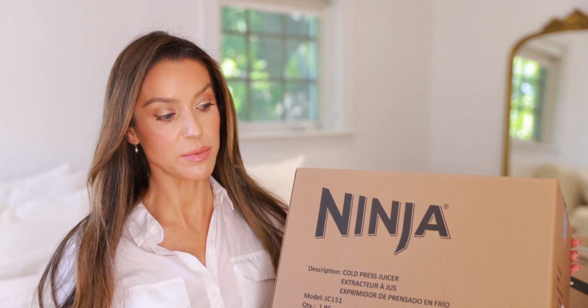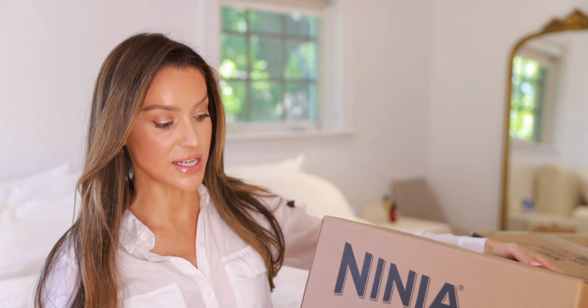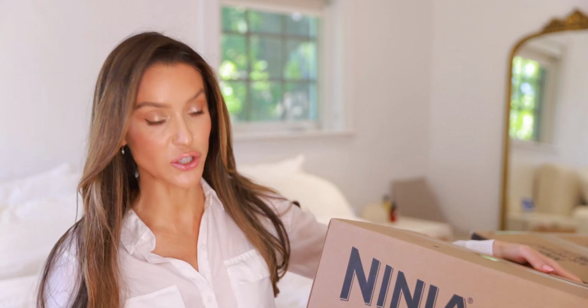This first item is very timely because I'm currently trying to be in my healthy girl era for spring summer, and we don't have one of these. This is a Ninja cold press juicer.